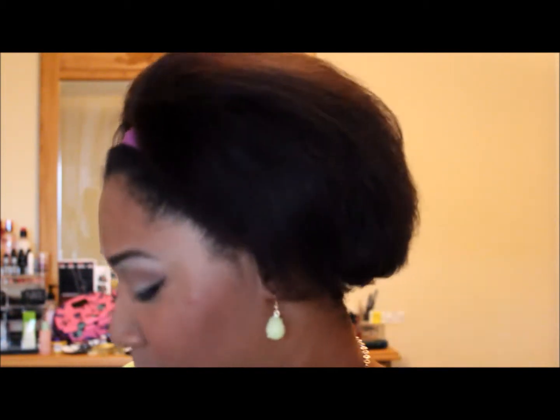Next, I have some Duo eyelash adhesive. Some days I'll wear eyelashes, and just in case the eyelash side doesn't want to stay put, I always have backup.